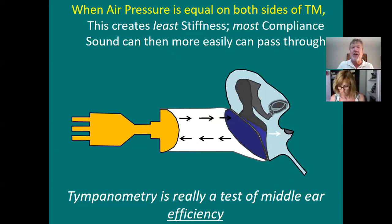So when we read what this says, when air pressure is equal on both sides of the tympanic membrane, this creates the least stiffness, and look what else it says, the most compliance. Compliance is just the inverse of stiffness. If something is stiff, it's not very compliant. If something is compliant, it means it's not very stiff, okay? So when air pressure is even on both sides of the drum, sound can more easily get through the drum. Got it? Good. Tympanometry, as we read at the bottom, is really a test of middle ear efficiency.